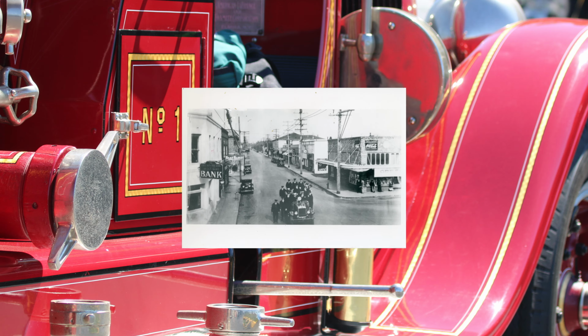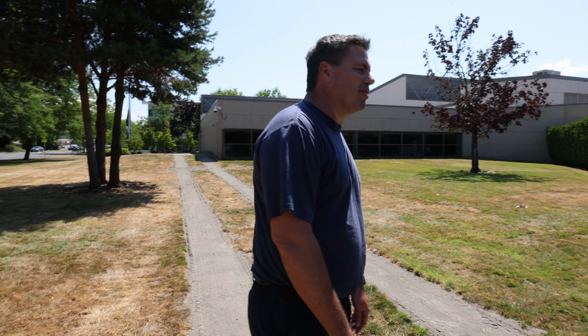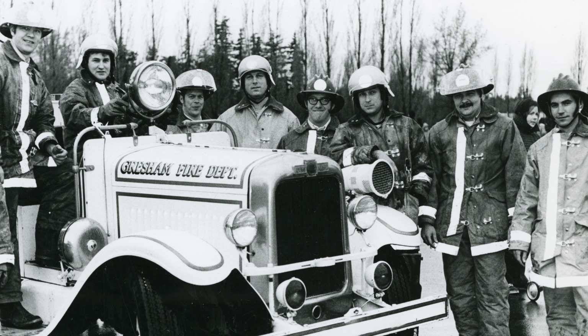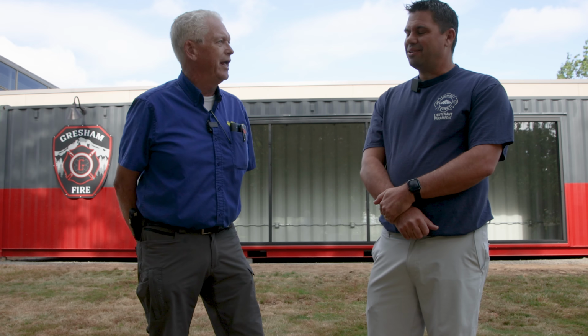We have a picture of Old Betsy on Main Street, and I don't even think the street was paved. And firefighters are hanging off of it. So we were told like forever that this rig was here, and we never heard of it or seen it, so it was crazy. It had been in storage, and even in storage, it gets dusty.